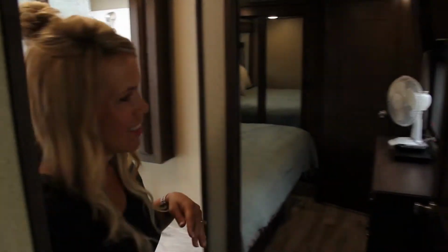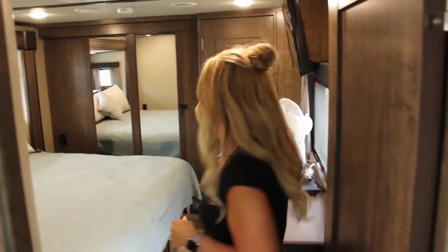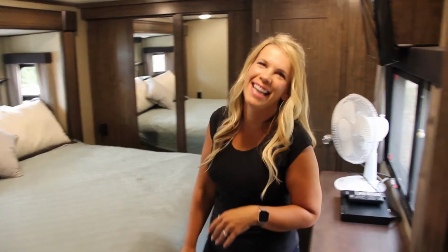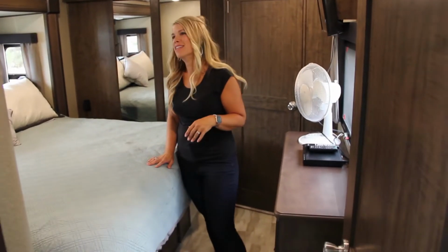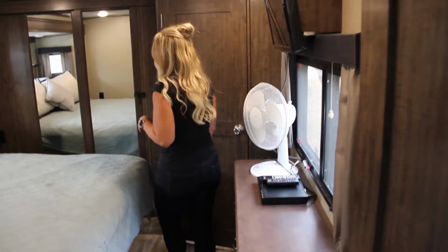And then the master bedroom. This is where all the magic happens. No, just kidding. Come on in. I don't know what you want me to say.